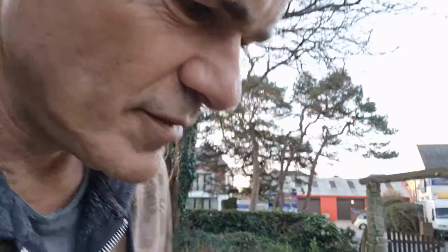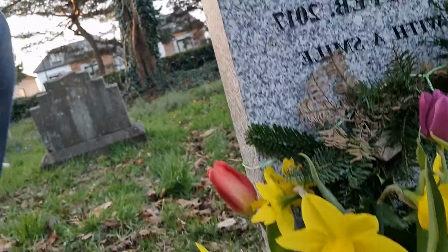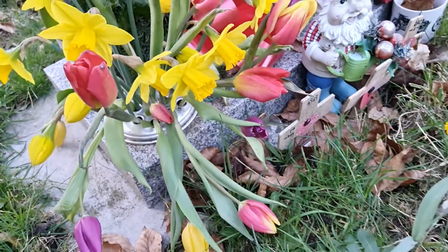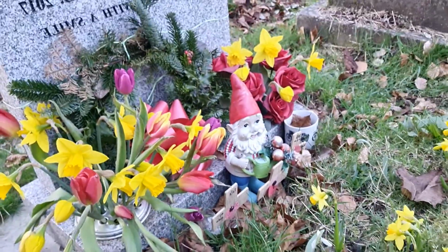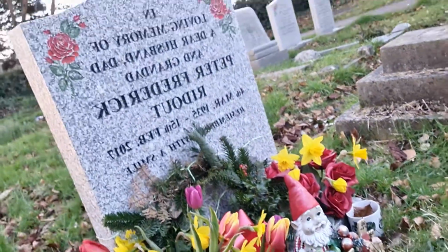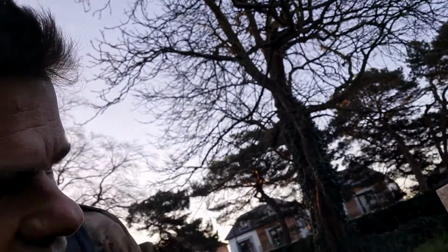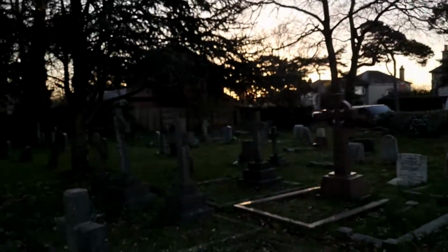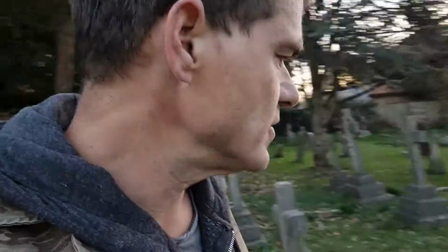I'll end with some pretty flowers at this headstone. How's that? Beautiful nature, just doing its thing. The garden gnome. In loving memory of Peter Ridout. It's a new stone, 2017. Rest in peace, as they say. Oh, by the way, this stone here is the one that one there is mid 1800s, so not brand new. No, that's not true. I think early 1900s.